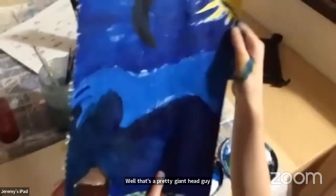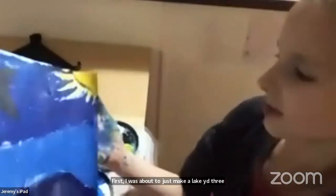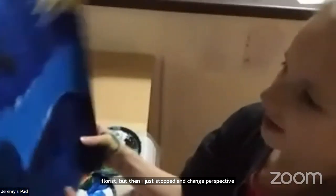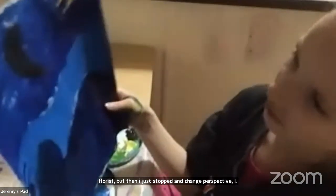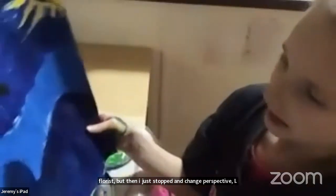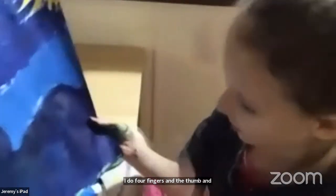Guy in the moon. The hand is actually a lake. Oh, neat. Pretty brilliant concept. First, I was about to just make a lake winding through the forest, but then I just stopped and changed perspective. I just put it at the other side and I drew fingers. I drew five fingers. I drew four fingers and a thumb. And then I drew a house and I drew grass below, and then I drew a moon, and I drew a sun, and I drew some blue sky.